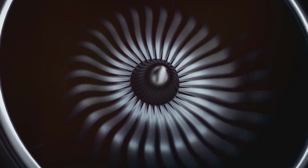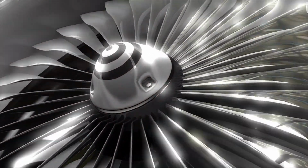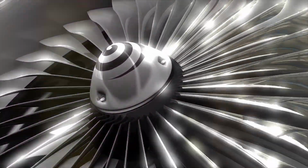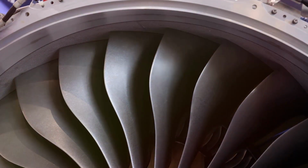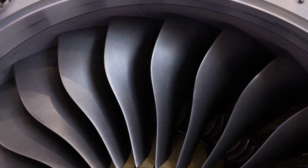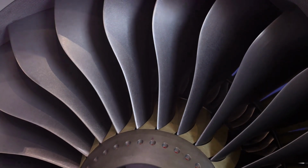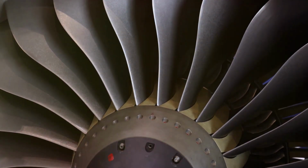These blades are often made from a blend of titanium and nickel alloys. This unique blend is chosen for its exceptional strength, lightweight properties, and resistance to heat and corrosion. Titanium's lightness reduces the engine's overall weight, while the nickel alloy's durability ensures the blades can withstand the tremendous forces they will face in operation.